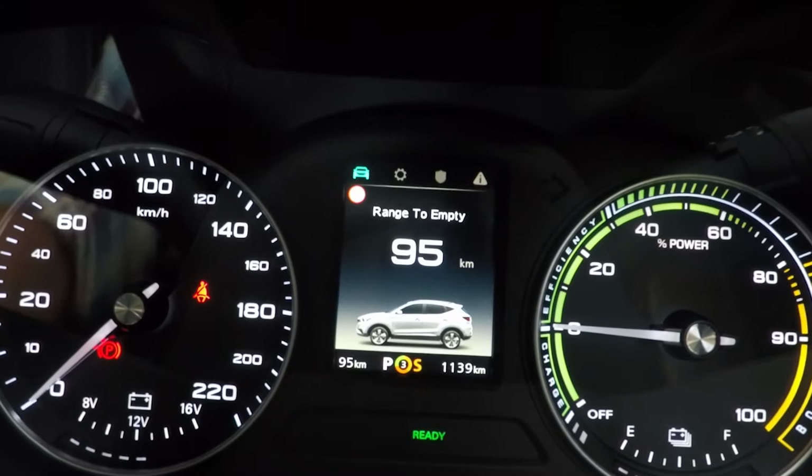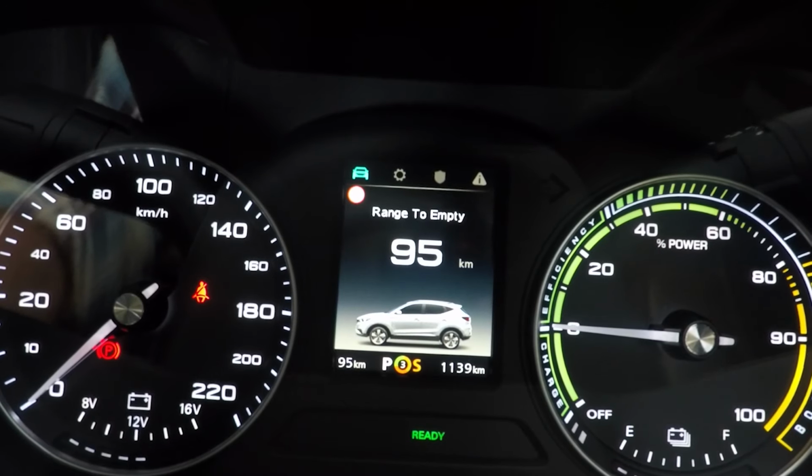A 50 kilowatt charger, 0 to 80% charge, 45 minutes. So go to your regular public charging station. If it's a 50 kilowatt charger, you're going to get 80% of your charge in 45 minutes. Quoted maximum range on this vehicle is 260 k's, but we all know, as a regular Joe or Joan Bloggs, you're probably unlikely to see that full range.